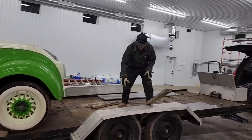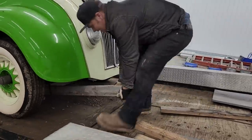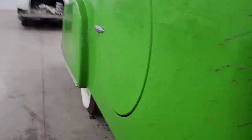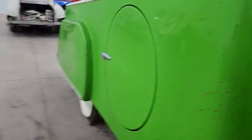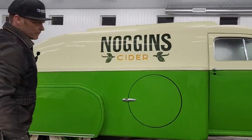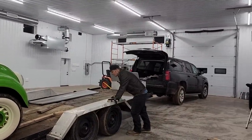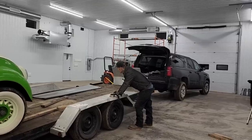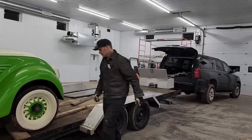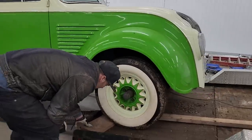Give me that longer board. Come on. Damn it. Take off real fast in the truck and roll her off, but I'm not interested in doing that. Nope. Nope. That one there don't look very good, does it? Jesus. Pull it ahead, please.